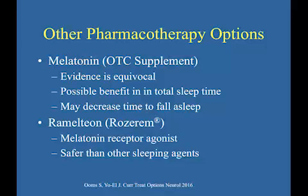Melatonin, which is an over-the-counter supplement, has been used for years for sleep problems. It is also used for jet lag. And there's actually some studies that point to that being possibly effective for that. Most of the studies and the evidence point to this drug being useful to decrease sleep latency, so helping a person fall asleep faster, but not necessarily shown much effect on the overnight awakenings and keeping people asleep longer.